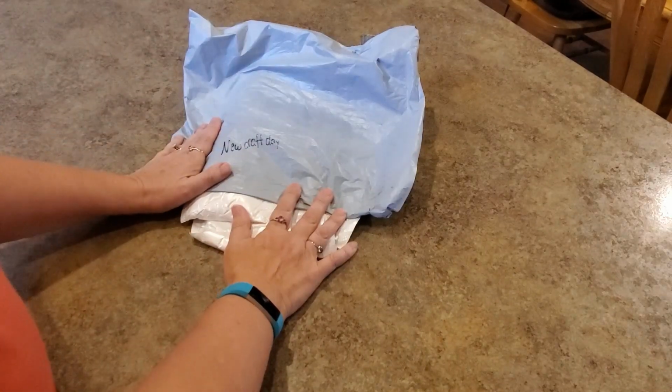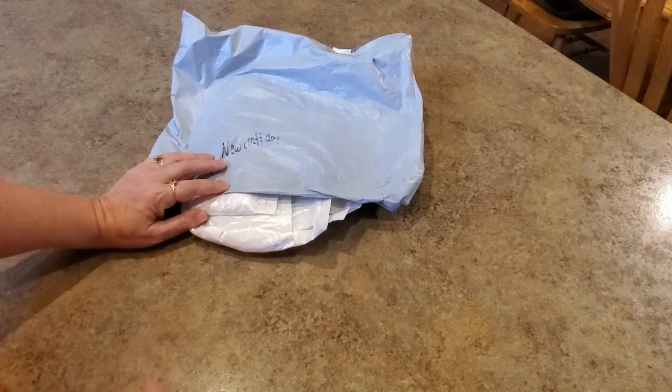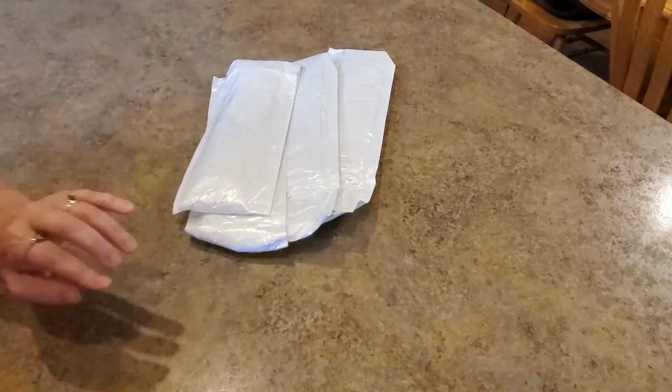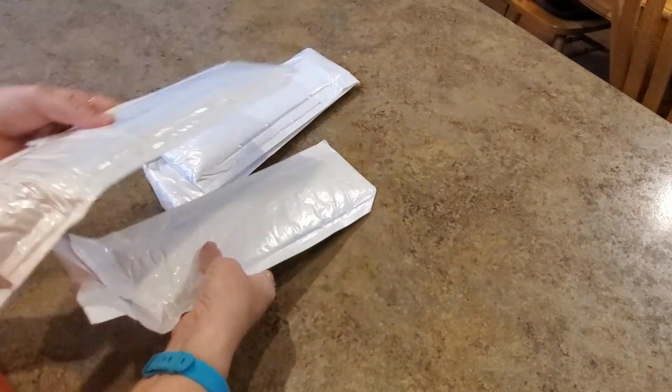Anyhow, this is from NewCraftDay. They asked me if I would like to show some things and I said sure. I picked out a few things. So thank you, NewCraftDay. Everything's stuck to each other. I opened up a couple so I could see who it was from and everything's just stuck.